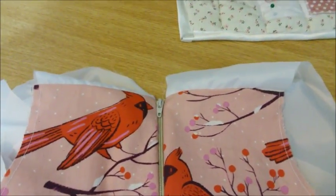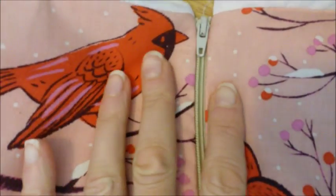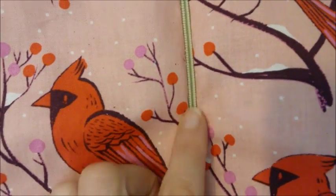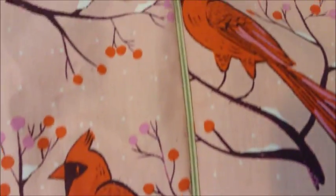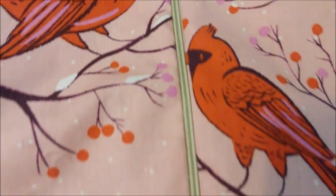Okay, so I have installed the zipper. I think I did an okay job. I know really I should do a lapped zipper to hide that, but for me personally, I actually don't mind an exposed zipper. So this is just to the bodice, and the second part of the make will be attached to the bottom. So yeah, just a little regular zipper.